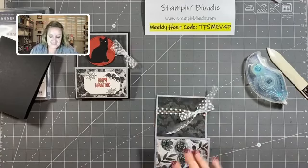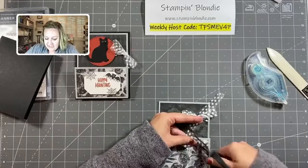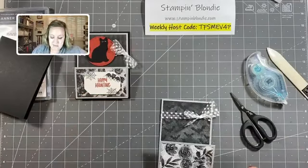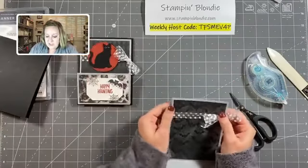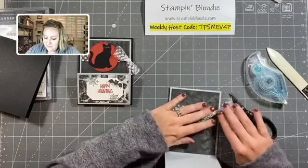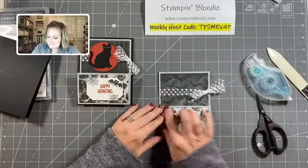All right, so I'm just kind of making sure my ribbon is exactly how I want it, and then I'm gonna trim off the edges at an angle. And I wanna make sure it's more towards the side because I want my Cajun Craze stitched circle to be able to be fully seen, so I'm just gonna move that off to the side a bit.